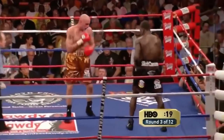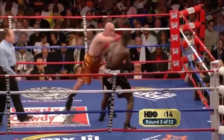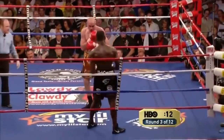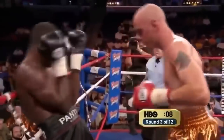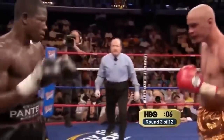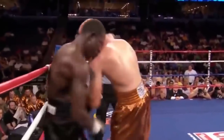That was a fight in which Miranda landed functionally twice as many punches as Abraham, but wound up losing. Pavlik once again backing Miranda up against the ropes, going to work with the right hand. Miranda seems to be tiring now. Miranda's being very sloppy with his defense and offense right now.